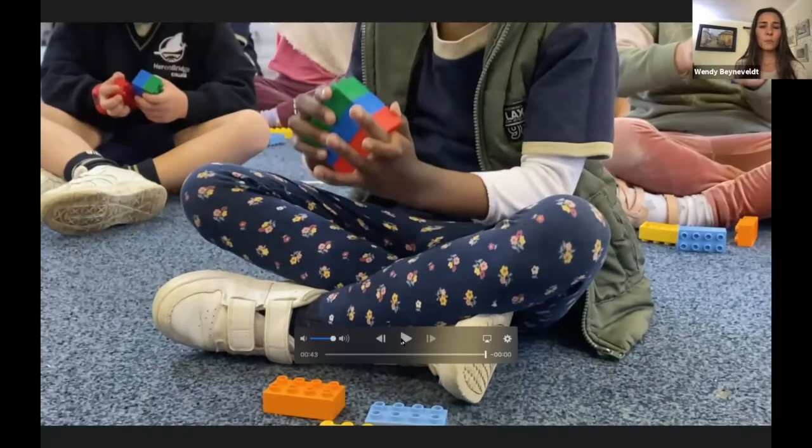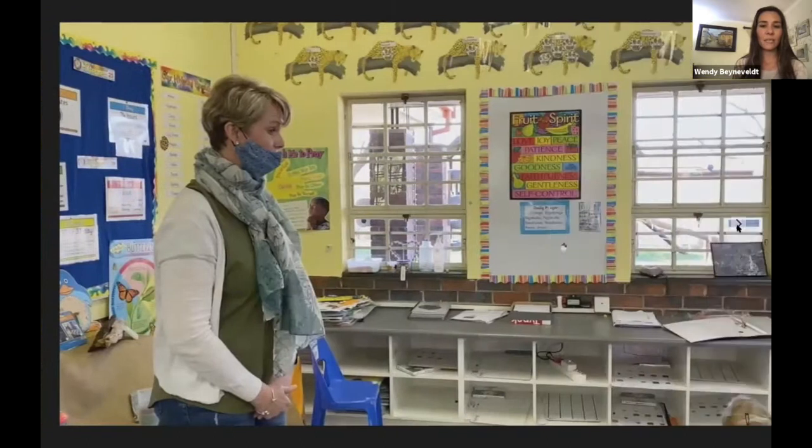Okay, so that was one just to show you about with 3 colors, and there were the auditory perceptual skills, where the teacher has built those blocks, but she hasn't shown them yet. So it's more that they have to listen to it before they build. The next one is just an extension. So now she's going over to 4 colors.